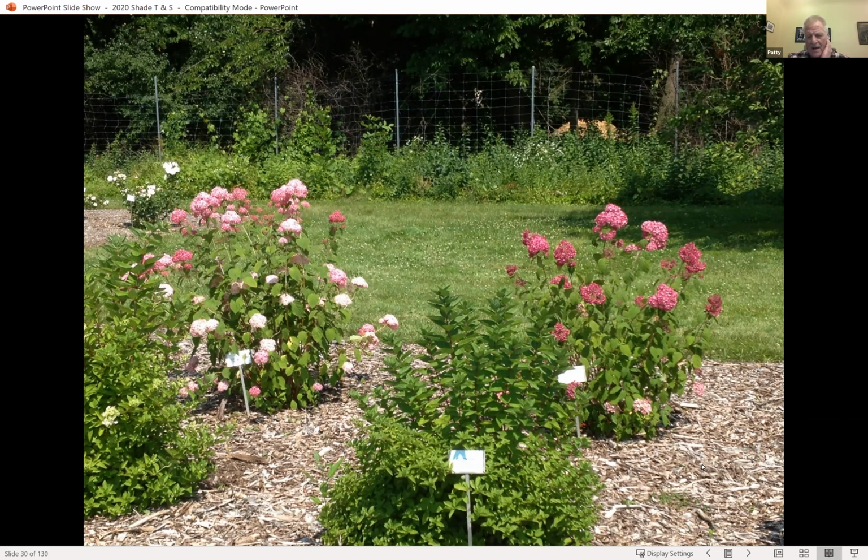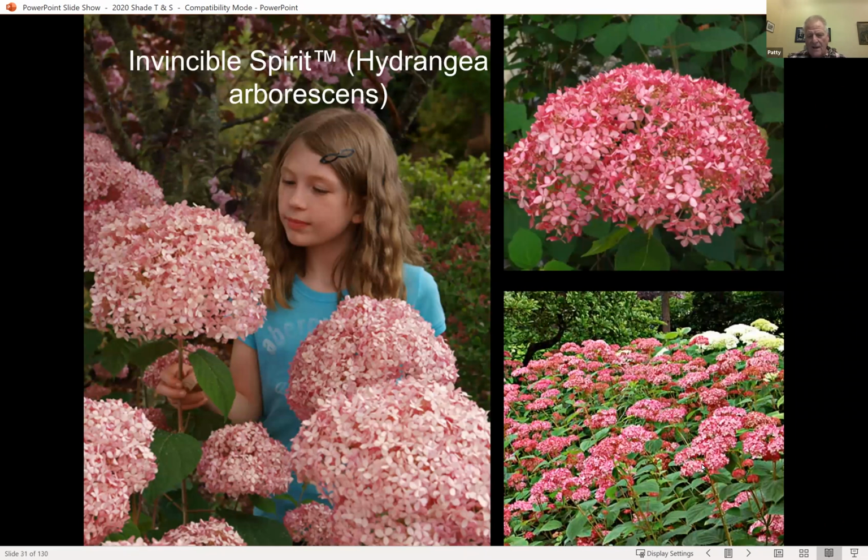This is the ones in our trial. Bella Anna was on the right, and Invincible Spirit was on the left there. Not too bad, huh? Maybe we got a pink Annabelle. And look at the, again, plant pornography. Although you start looking at that picture, do you think that girl, maybe she's only 4 foot tall, so the flower looks that much bigger? Maybe if she lets go of that one stem there, that stem looks so thin, maybe those flowers are just going to fall right on over. I don't know. Looks like plant pornography to me.